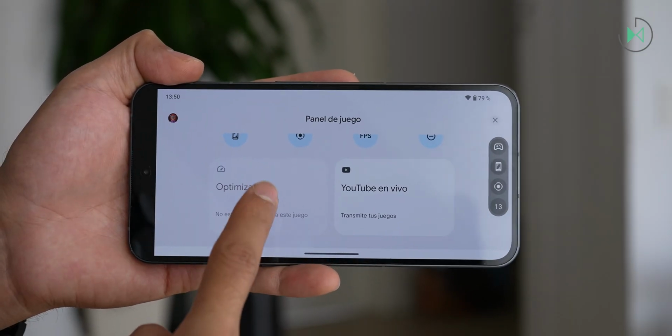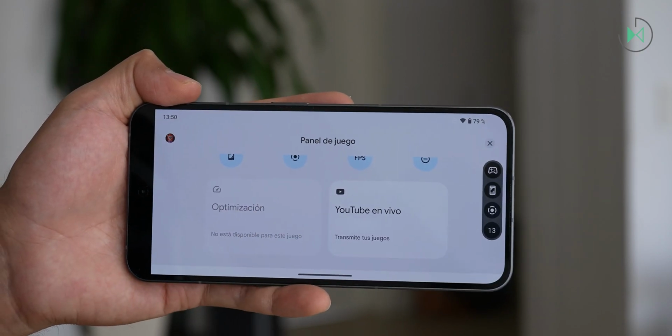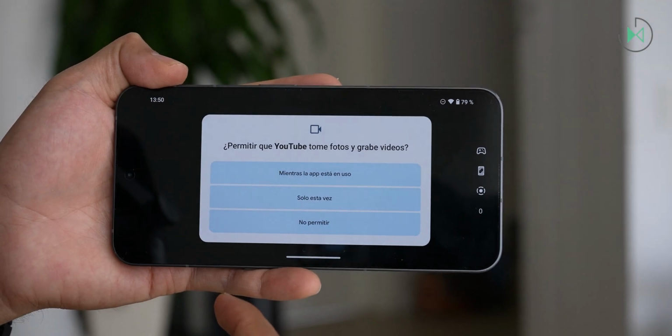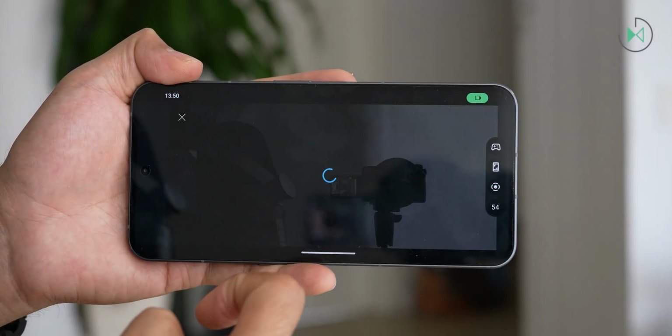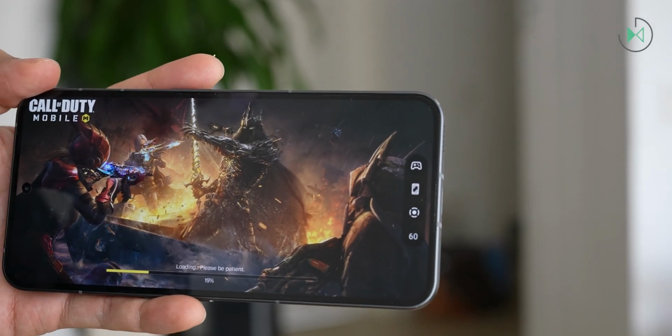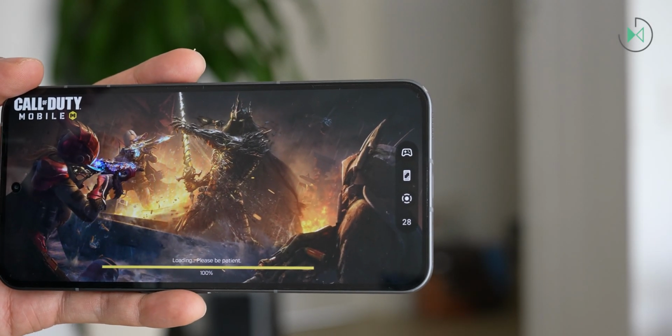Some games will have the ability to be optimized, others will not. Unfortunately, you can stream directly to YouTube if you want and authorize it. So, it's appreciated that you at least have these additional features, especially the frame monitoring, which I think is a tool that many gamers enjoy.